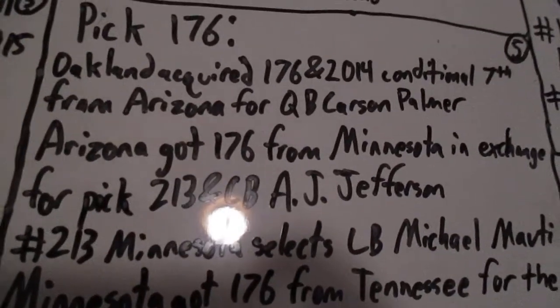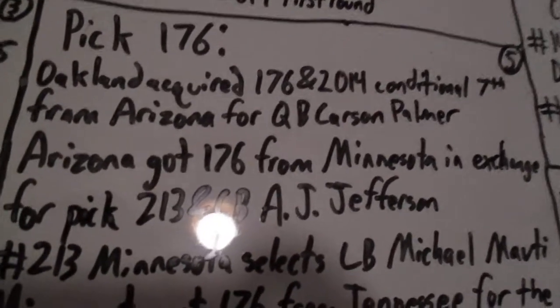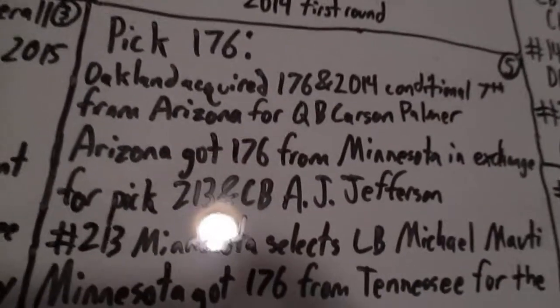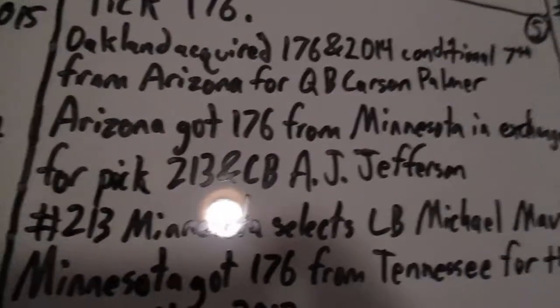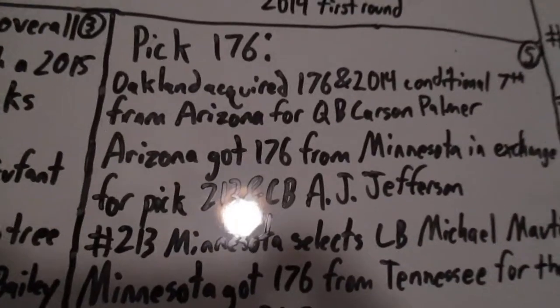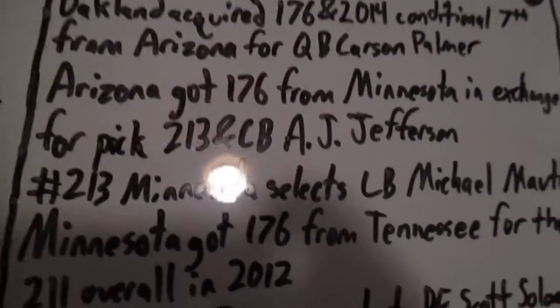So the Cardinals had actually acquired the 176th pick from the Minnesota Vikings in exchange for pick number 213 and cornerback A.J. Jefferson, who goes by a different name now of Anthony Orange. Anthony Orange, A.J. Jefferson, he didn't do anything. He ends up hanging on the Vikings for about 1.5 years, but he ends up getting cut from the team because of a domestic violence situation. I don't want to get into details on that one.